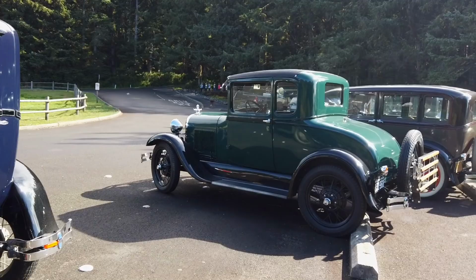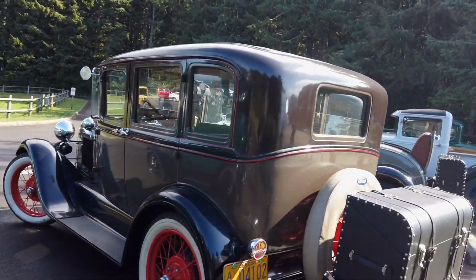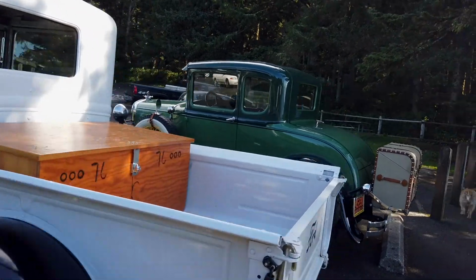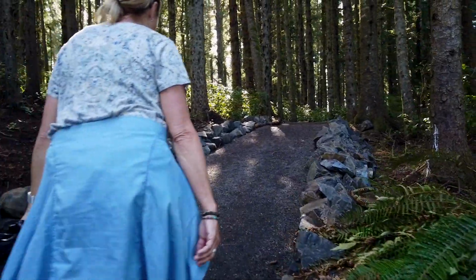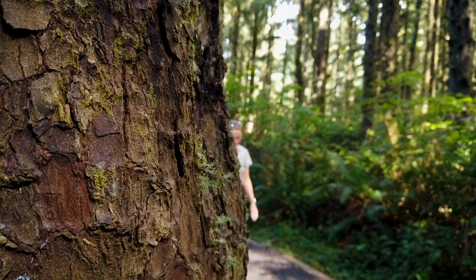Passing by these automobiles from days gone by was a treat to see, but it was just a brief distraction to our goal of seeing Oregon's famous Octopus Tree. You see, while Cape Meares State Scenic Viewpoint may be home to the shortest lighthouse, it's also home to 2 of the most well-known trees in the Pacific Northwest. Oregon's biggest Sitka spruce, and one of the oddest trees in the world, the Octopus Tree.